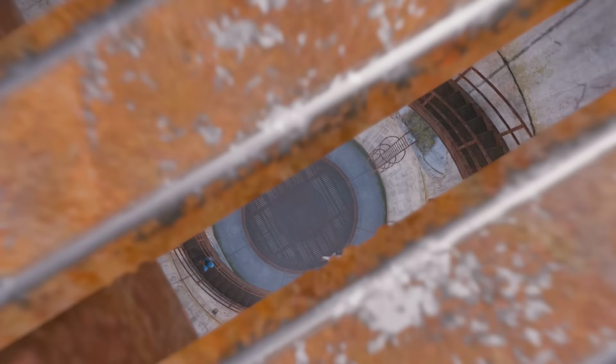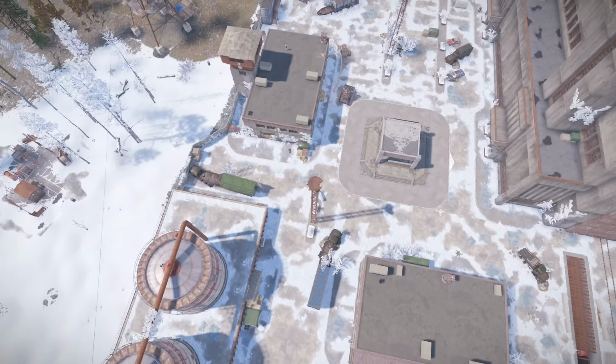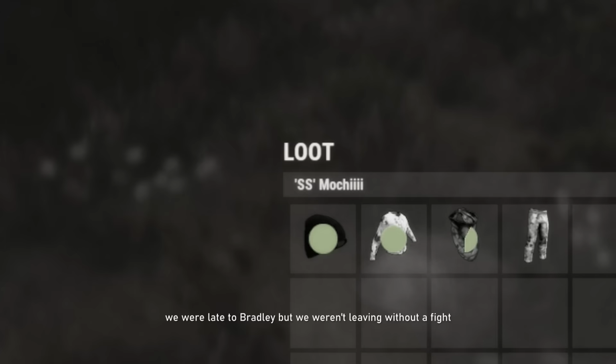He's still alive. Sync safely looted my stuff, but as you could see, today was cursed, and it was about to lose us a big haul. Bradley was being taken by a group that I hadn't introduced yet. Their name was SS. At least, that was their clan tag. You might have noticed that I killed one of them before setting up our base early into wipe. Killed a guy with a bow for you, Stevie. Nice. We were late to Bradley, but we weren't leaving without a fight.